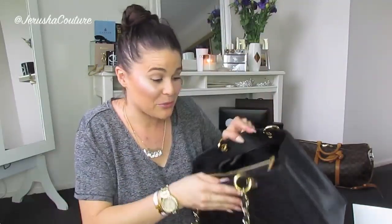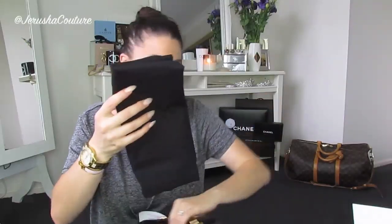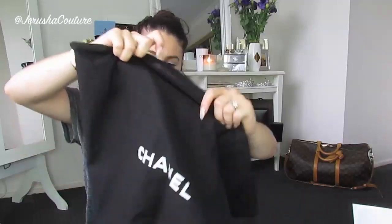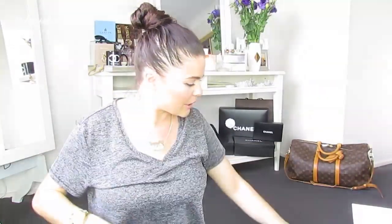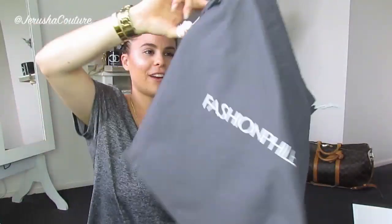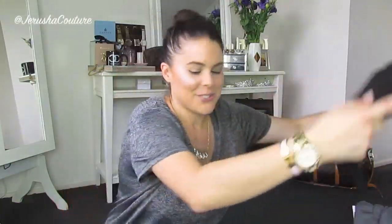Yep, smells really good. If you know me and you know me buying pre-loved, I smell everything straight away. I smell the dust bag, I smell what's going on. And yes, it did come with a dust bag. She gave me hers and this one. So there's the Chanel dust bag that it was meant for. So I got two. She gave me a Fashion File one, there it is in there, grey. And it comes in the Chanel dust bag. I thought it had a Chanel dust bag. So yes.